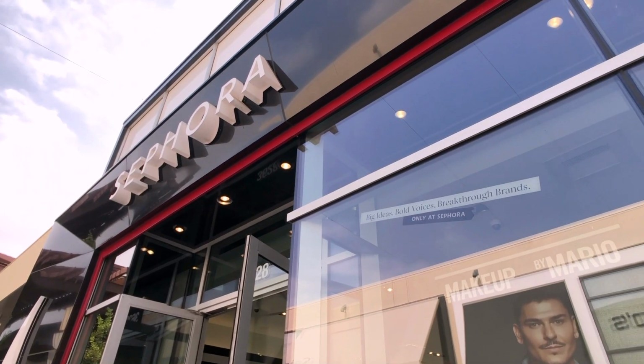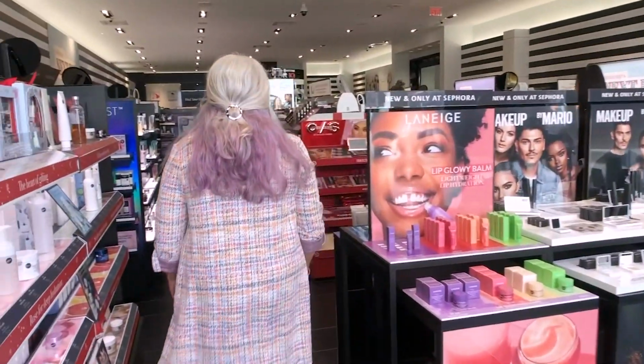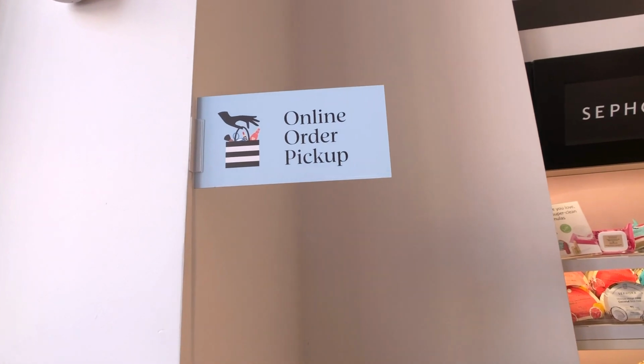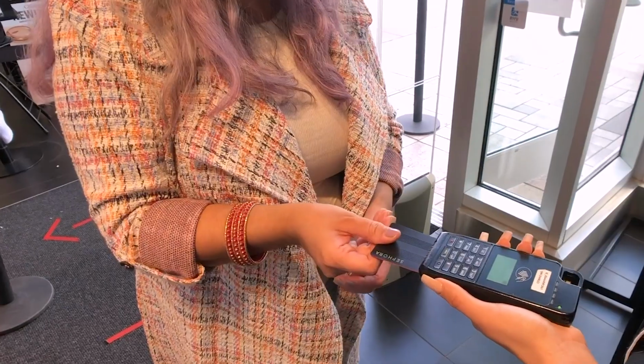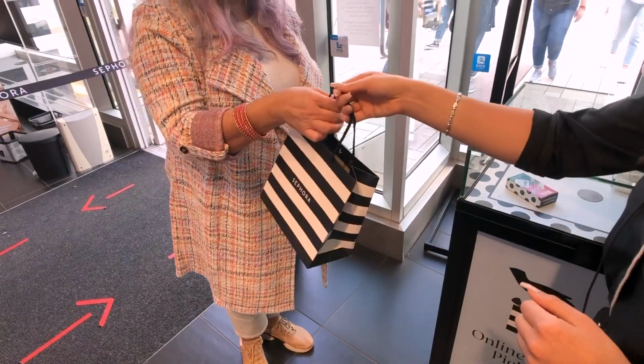So after I did my reservation, I got an email in less than an hour telling me that my products were ready to pick up. So I went down to the store, and I didn't have to wait in line. I approached one of the Sephora employees and asked them about my reserve online pickup, and she took me to the online pickup section and my bag was ready to go. She gave it to me and I checked out. It was very quick, very easy.